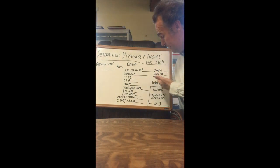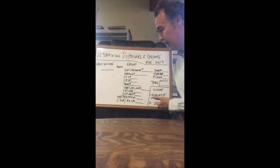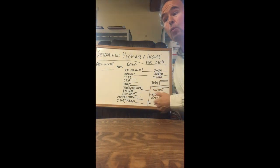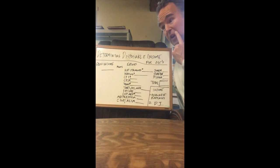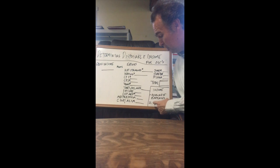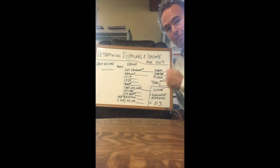That's where you'll arrive at your total expenses: your income minus your allowable expenses equals your disposable income. So when we go back to, can you pay back what you owe the IRS before the debt expires, that's based on your allowable disposable income, not your actual. All right, that's disposable income.